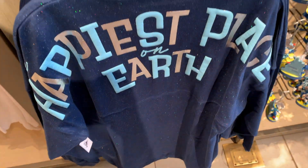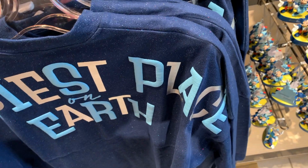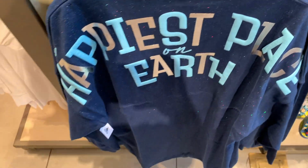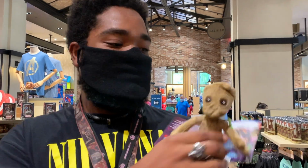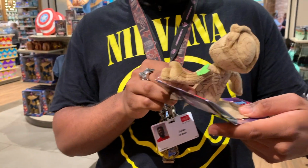Love the spirit jersey. I did not know that it sparkled, and I actually kind of like the sparkling on it. So it goes on your shoulder? On your shoulder. Oh. It's cute. You get a little buddy. Yeah. It's adorable. That's what I want.